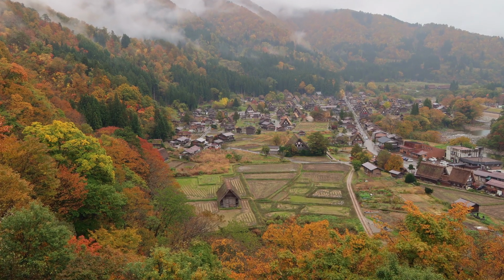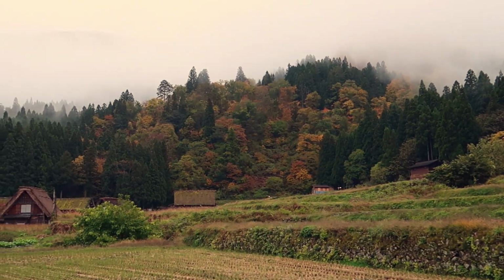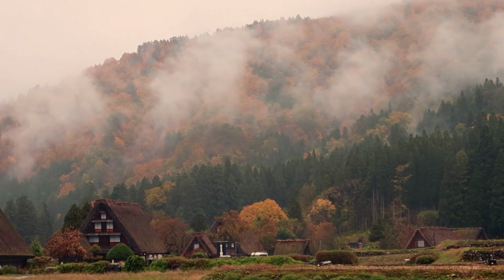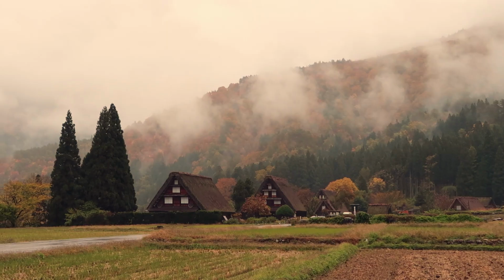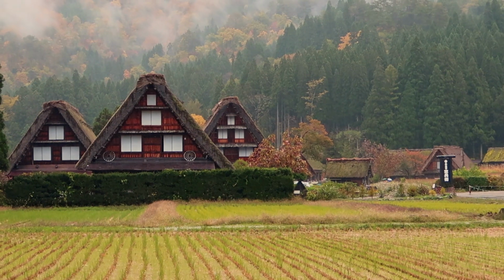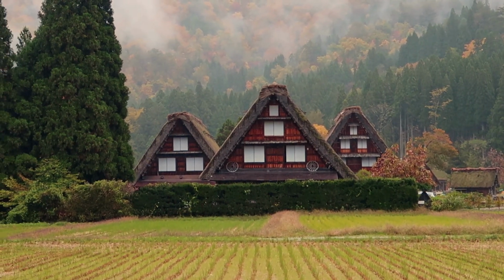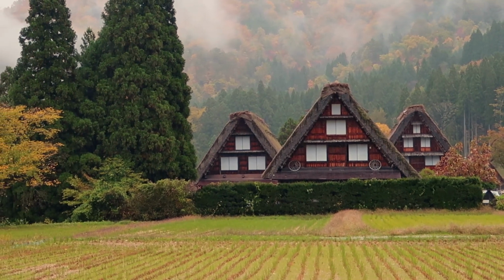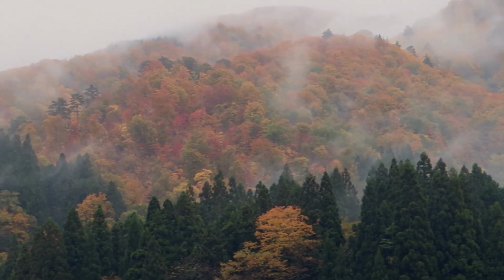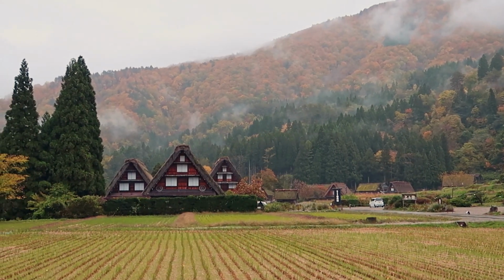The roofs are designed to withstand the large amounts of snow that fall in the region during winter. They get about 180 centimeters or 6 feet of snow. And what's amazing is that these houses don't use a single nail. Isn't it incredible? By not using nails, the houses stay flexible to let the power of wind or the weight of snow decentralize.